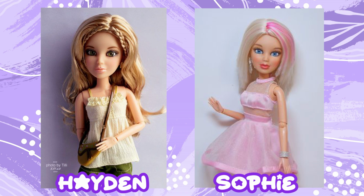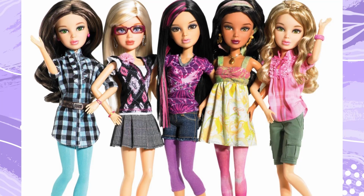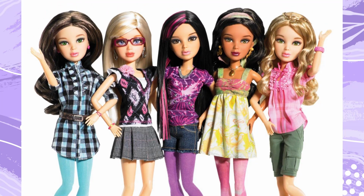She had hazel eyes and blonde curly hair, which made her look so similar to Sophie. As a kid, I always got them confused. So confused. I don't know why they felt the need to introduce another white blonde character when there were only like four other characters to begin with. They did not branch out at all into different ethnicities, even different hairstyles. Their whole thing was about changing wigs. Why couldn't they do different types of hair?